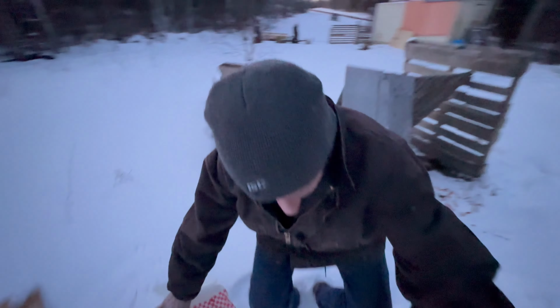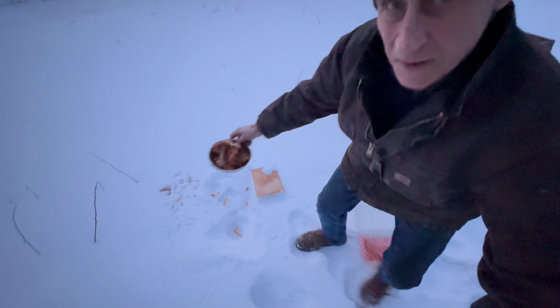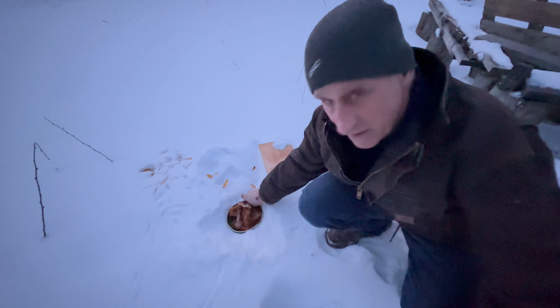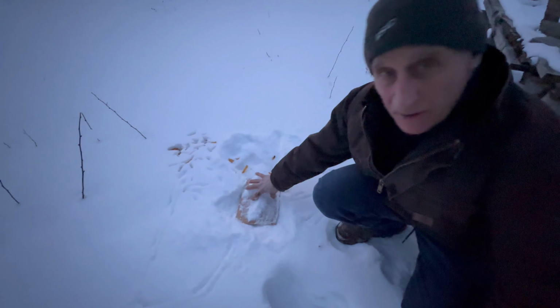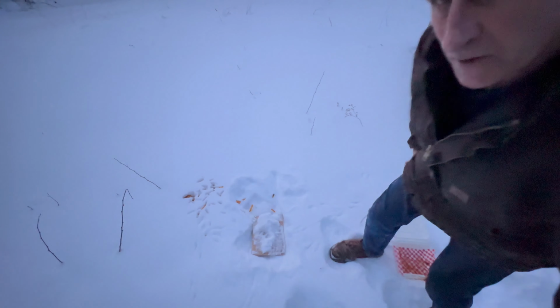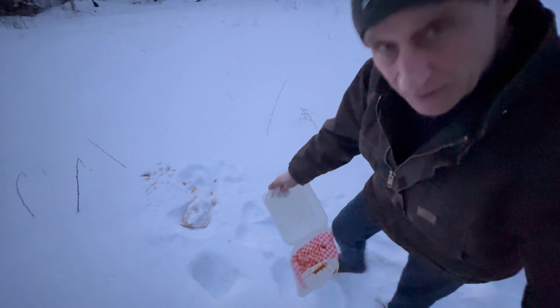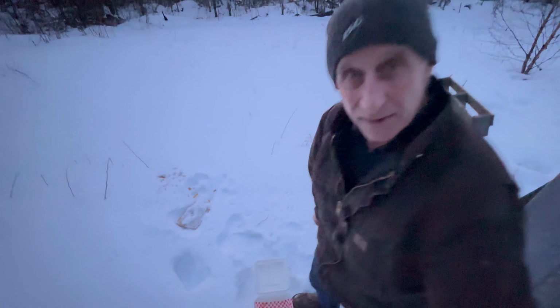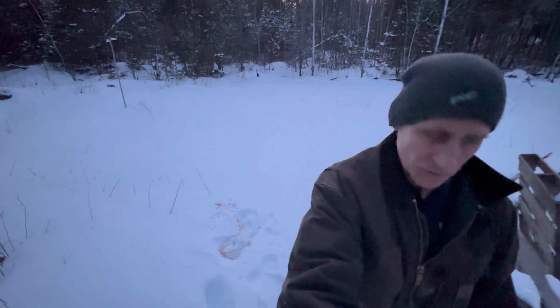Another trick I'm going to try here is I'm going to put this in this hole and then put this over it, so they really have to do some work to get in there. Hopefully we get some good videos and I'll show you later on.